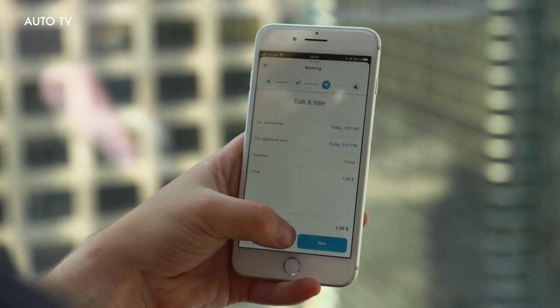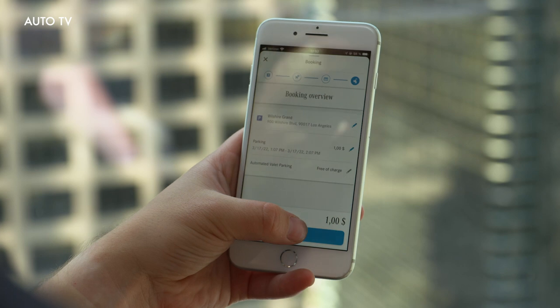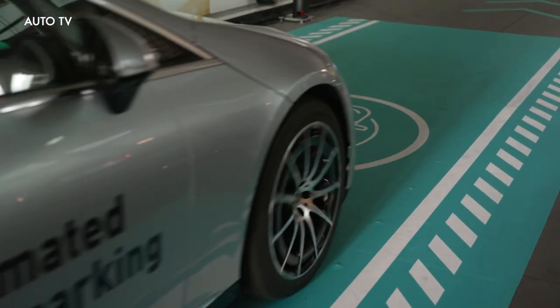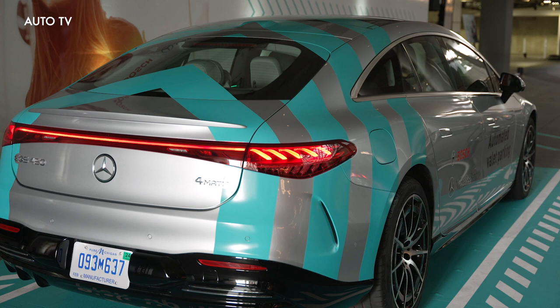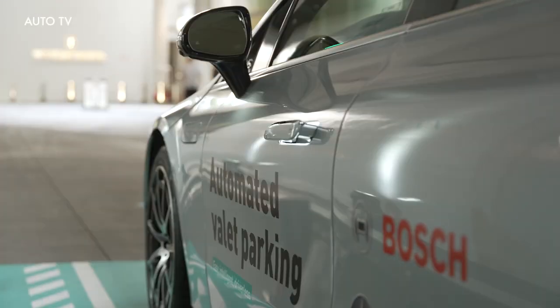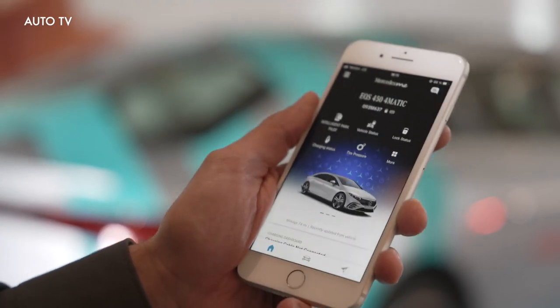Intelligent Park Pilot can offer automated valet parking in suitably equipped car parks. In Germany, some variants of the S-Class are the first series production vehicles to offer pre-installation of the company's Intelligent Park Pilot as optional equipment, with the EQS and EQE to follow later. Intelligent Park Pilot is designed to enable automated valet parking in car parks equipped with the corresponding infrastructure from Bosch.